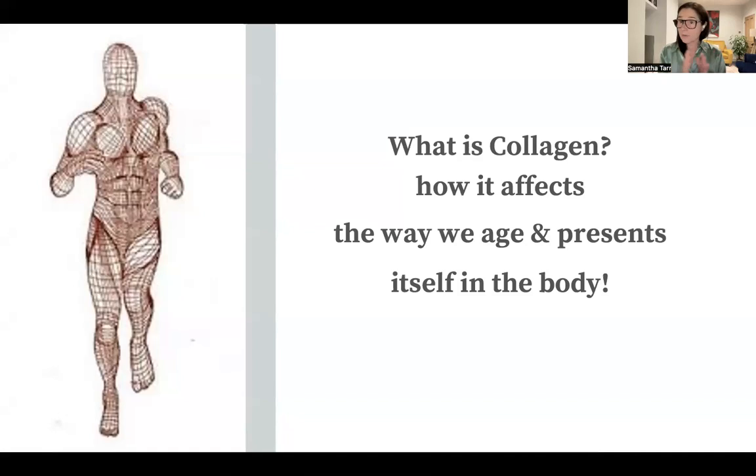So we are going to start off with a little bit about collagen, how it presents itself in the body. We're then going to move on, and I'm just going to give you a really brief overview of our collagen, how it's different, how you get the best absorption, because that's key as well. And then we're going to have time at the end for a Q&A.